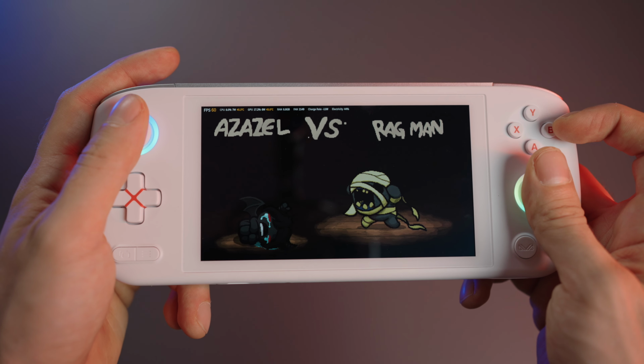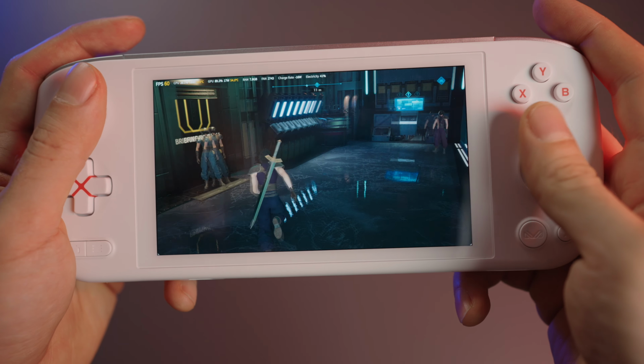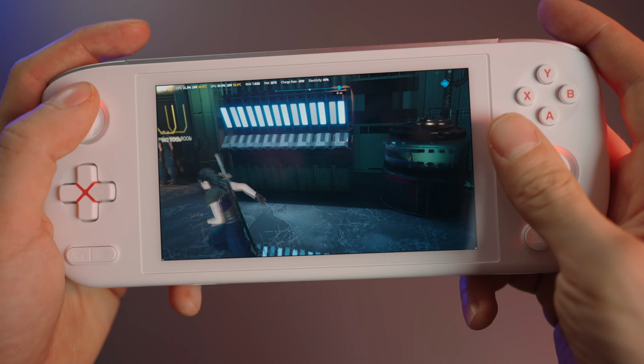But that doesn't mean the Air 1S can't play AAA games, because it can. It uses, after all, the same chipset as its bigger brother, the AYANEO 2S. And if you remember from my review, links down below, the 2S is to me, for now at least, the king of handhelds. But back to the Air 1S.